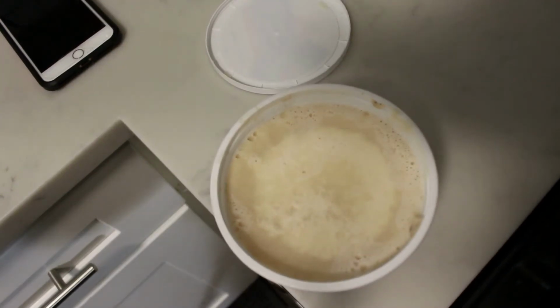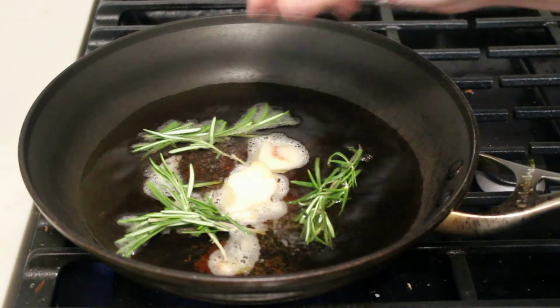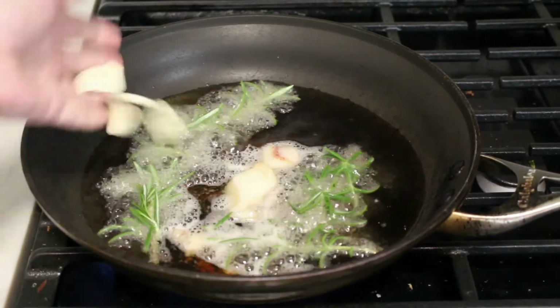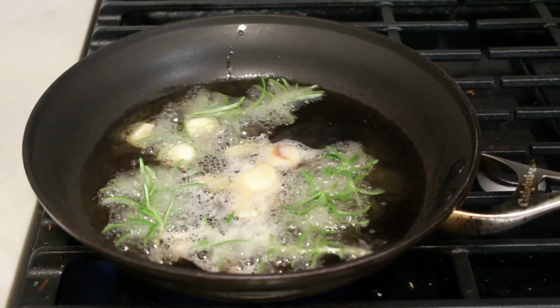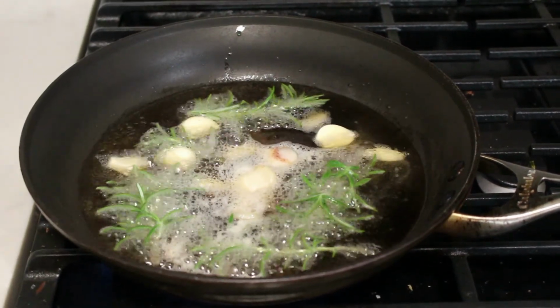I had a lot of bacon fat. I don't like to waste anything on an animal, so I save all the fat all the time, and I really like to use it for confit for a lot of different things. I rendered the bacon fat in a pan, added some rosemary, garlic, and onions to it, and let them just kind of fry in the fat.